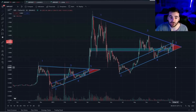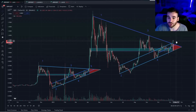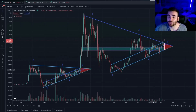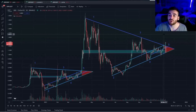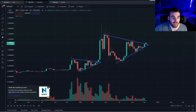Even if the price doesn't mirror this cycle exactly, we still knew that this massive pump was coming based on the fact that everything else in these triangles are the same. I do want to get into some other charts though, because I think they actually tell a very similar story and let us know that even if we haven't gotten our massive parabolic candle yet, we know it's right around the corner. The first chart I want to show you guys is actually the weekly price chart.